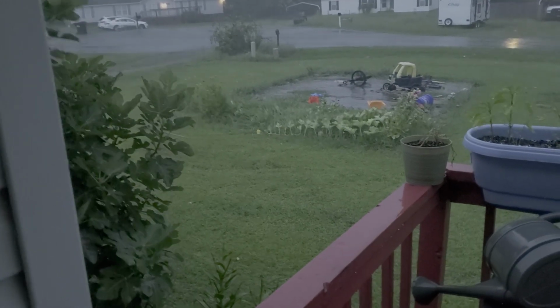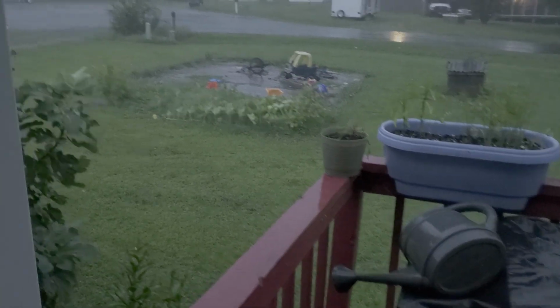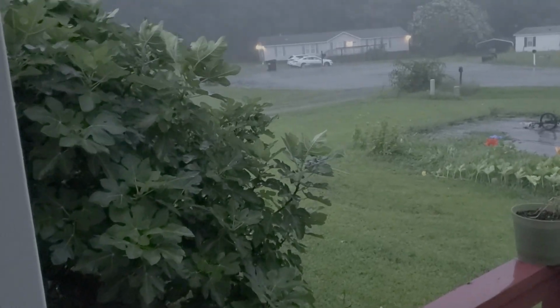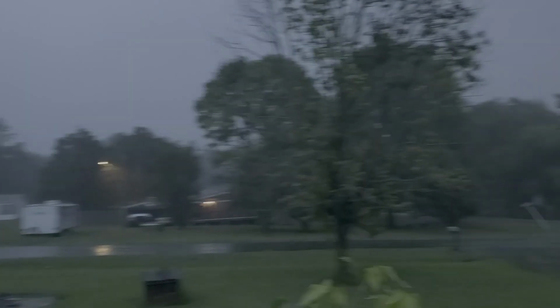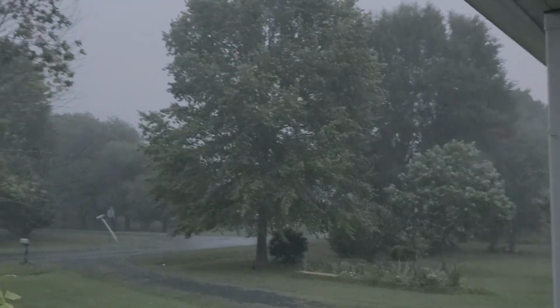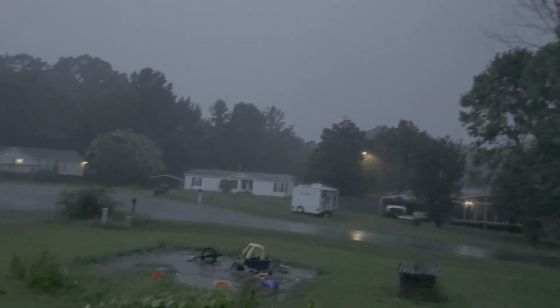All right, y'all, so we just had a tornado warning come through. It's headed right for our house, supposedly from the radar, but it's really coming down out here. Now, lightning and thunder are going crazy. And yeah, we'll see what happens.